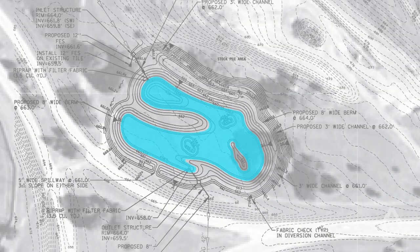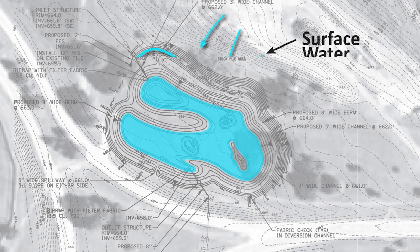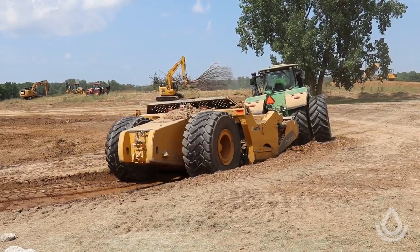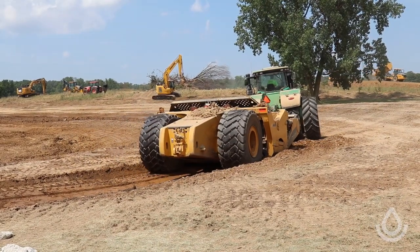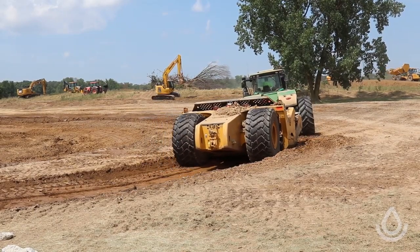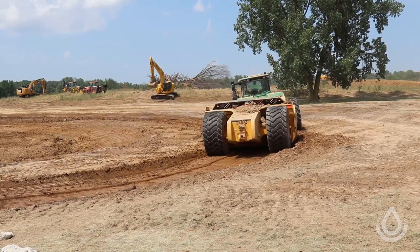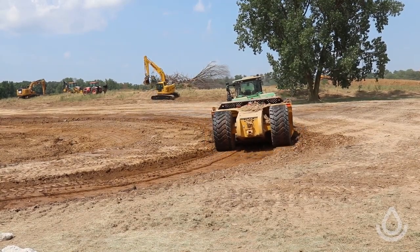In order to keep the footprint of the wetland small, surface water was diverted away from the wetland. The constructed wetland was designed to treat only the tile water flowing from the field, since this water is carrying higher nutrient levels. Surface water that would have flowed into the wetland was diverted around the wetland in a diversion channel. Fabric checks were installed in the diversion to help control erosion during and after construction.